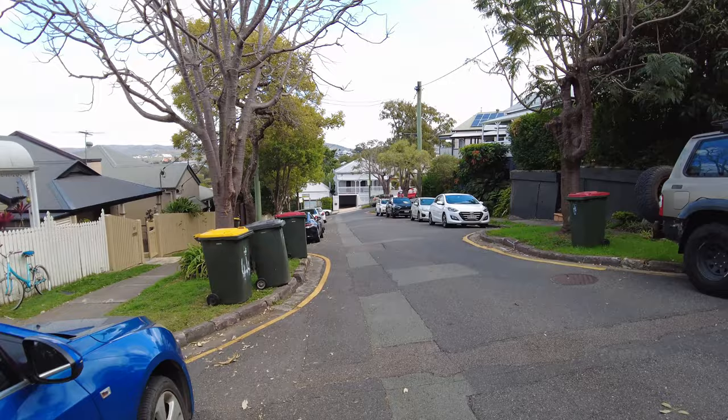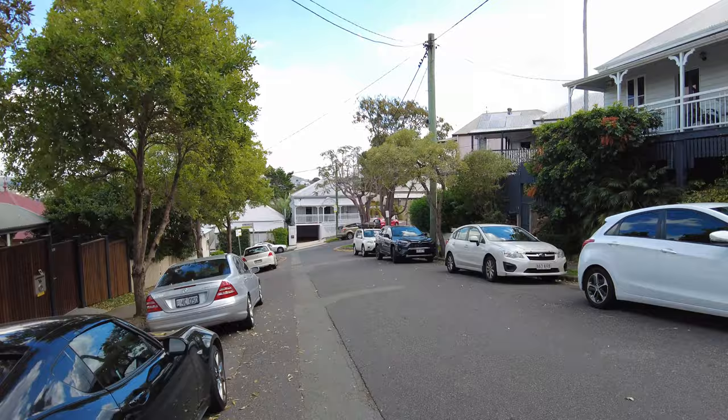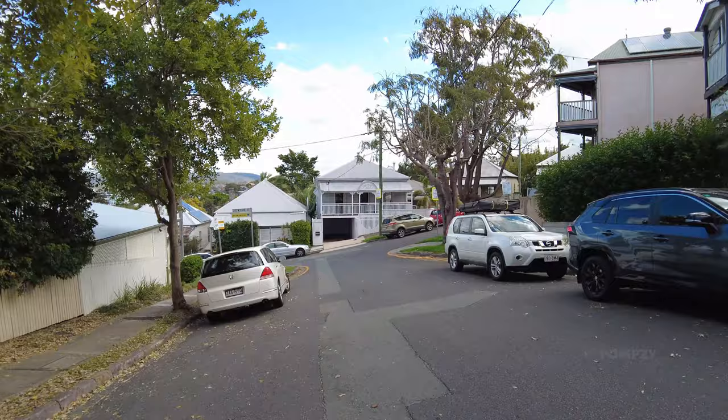So whatever you do, folks, don't walk in the middle of the road here in Australia, like what I'm doing right now. But because I'm doing this video for you, it looks way better. You can see all the houses. If I get in the middle of the road, I've got to make sure there's no cars behind me or in front of me. All right, I hope you enjoy this video along the way.